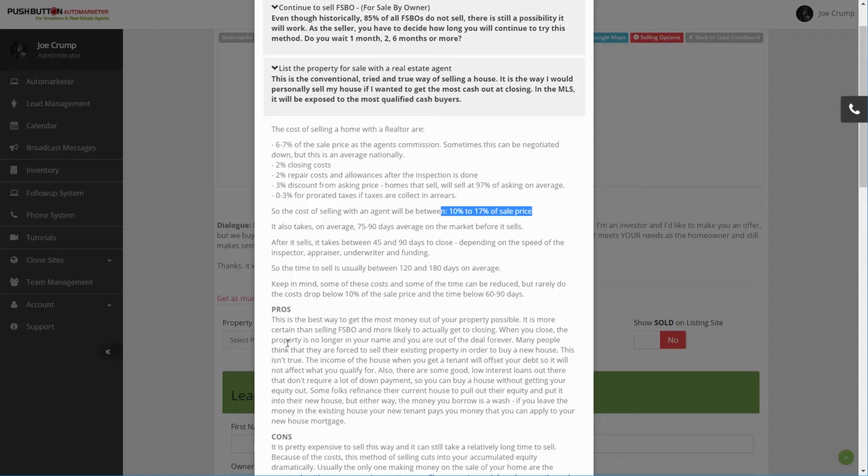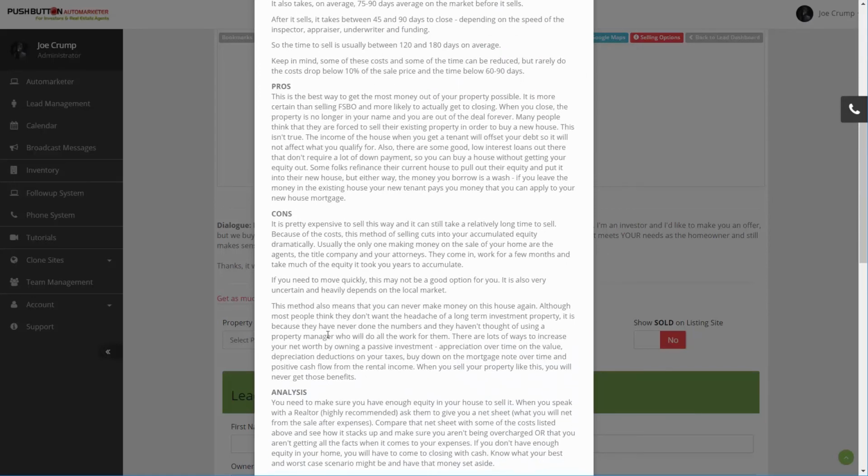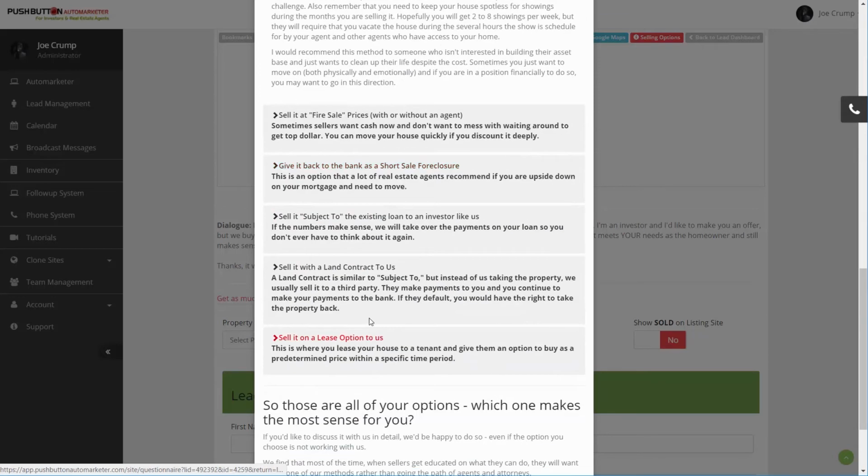If you can explain this to people and help them understand how much money they're leaving on the table, because this is the option that most for sale by owners eventually list with a real estate agent if they've got enough equity to do so. If they don't have equity, then they can't. That's not one of their options.